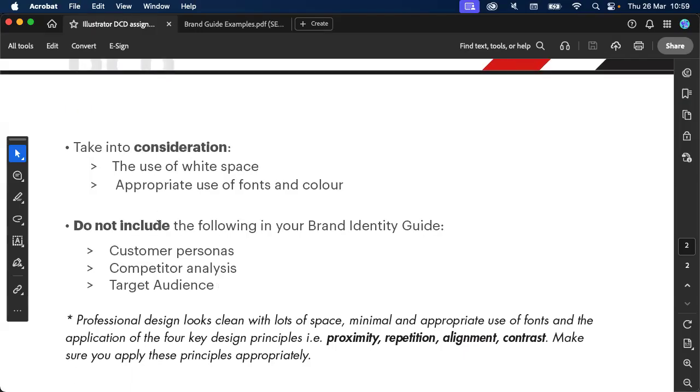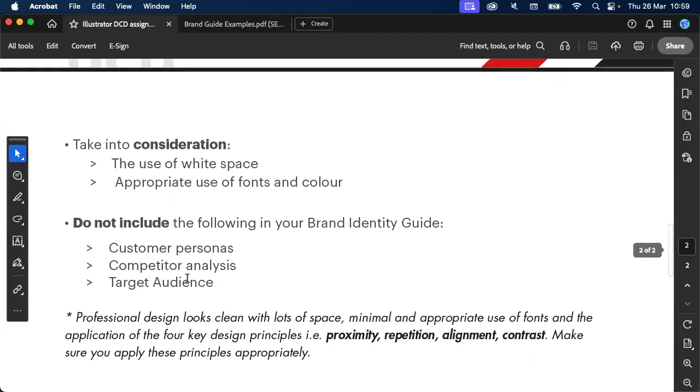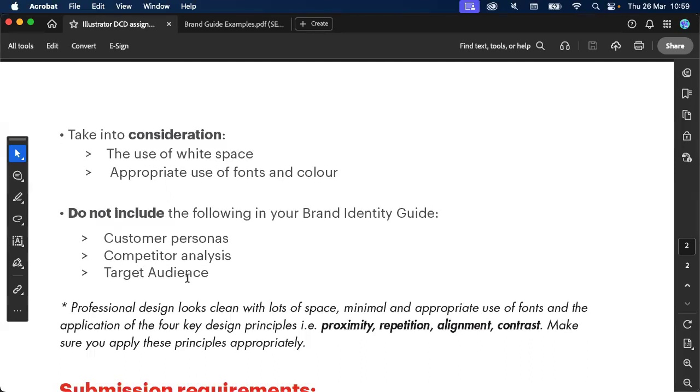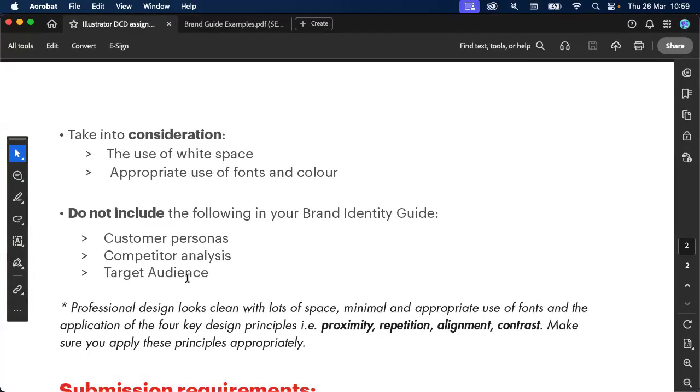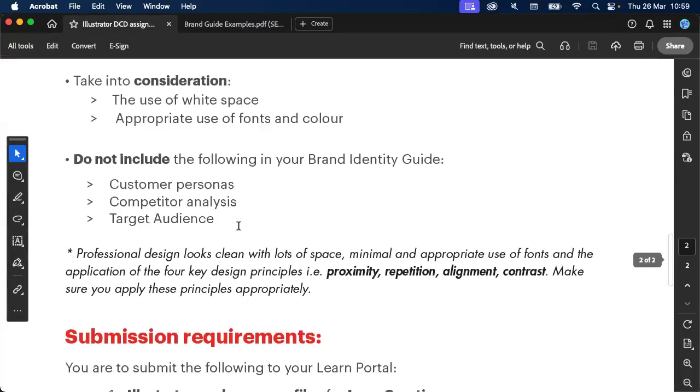Do not include your customer persona. So you do not need to include this in your brand guide. Don't include a competitor analysis and don't include the target audience. Although you are taking aspects from your brand Bible that you just made, the only thing you are not bringing across is customer persona, competitor analysis, and target audience. That is not to be included in the brand guide. But your logos is what you'll pull across.